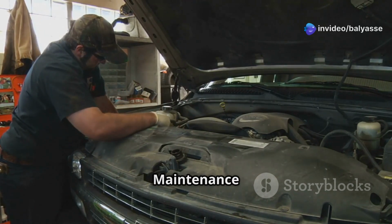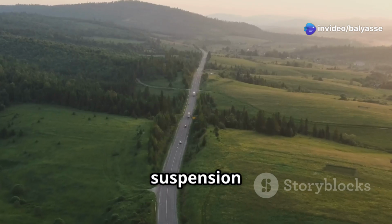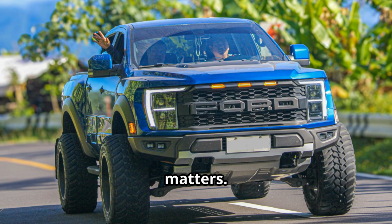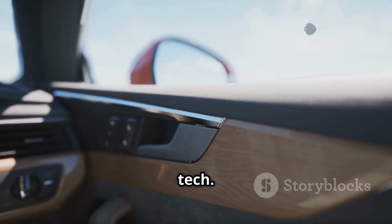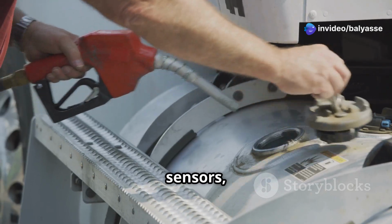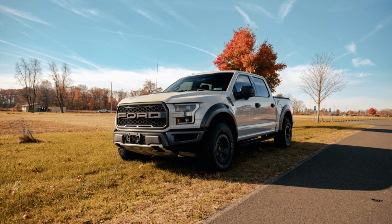Key takeaways. Maintenance is critical. Regular oil changes, transmission fluid swaps, and suspension checks are essential, especially for towing. Model year matters. Stick to 2019 or newer for better reliability and modern tech. Recall check. The Ram 1500 has had recalls for issues like fuel sensors, tailgates, and airbags. Verify fixes with the VIN.